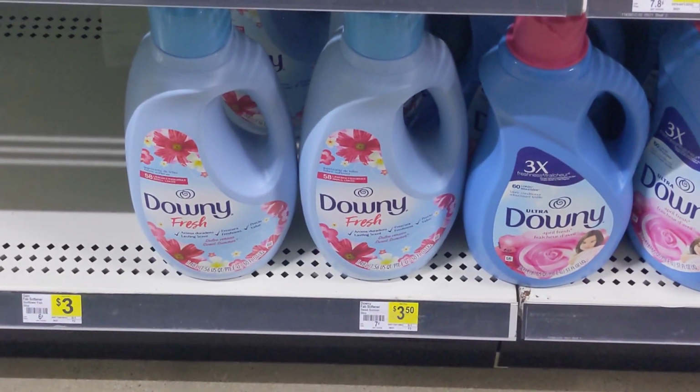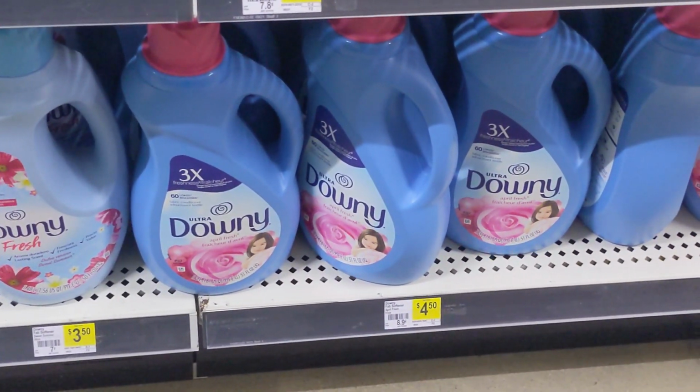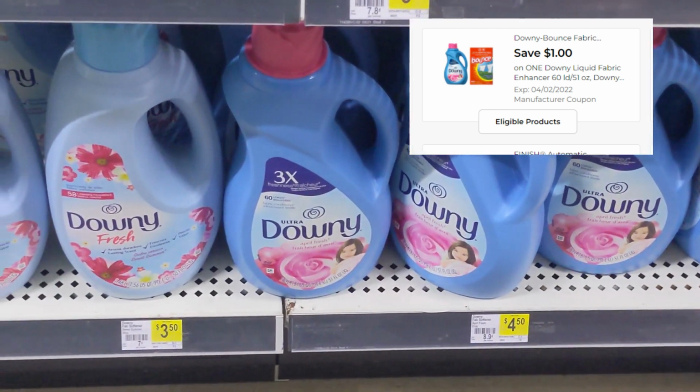The next transaction starts by picking up 1 of the Downy fabric softener for $5. We have a $1 digital coupon on that, making it just $4.